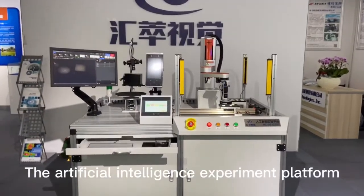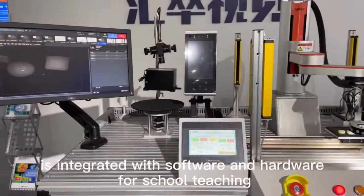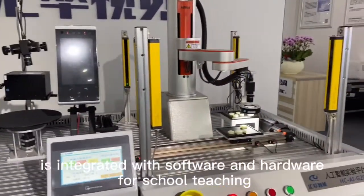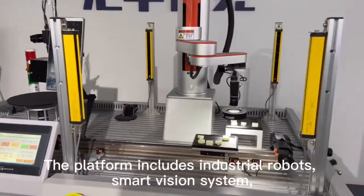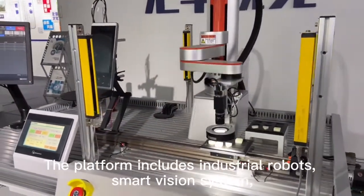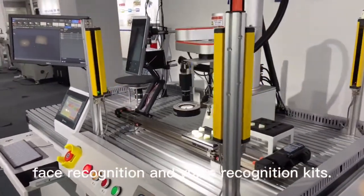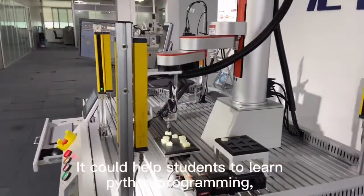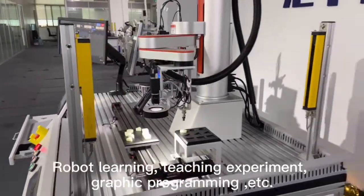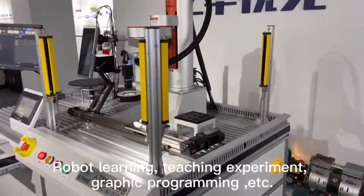The artificial intelligence experiment platform is integrated with software and hardware for school teaching. The platform includes industrial robots, smart vision system, face recognition and voice recognition kits. It could help students to learn Python programming, robot learning, teaching experiment, graphic programming, etc.